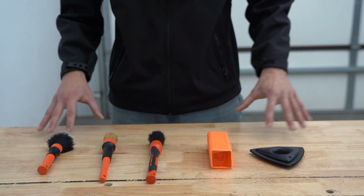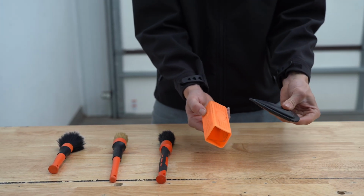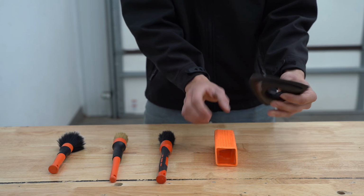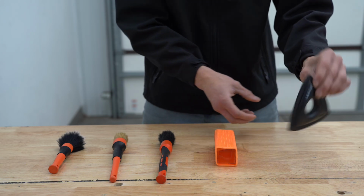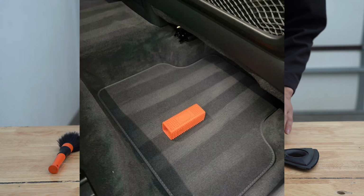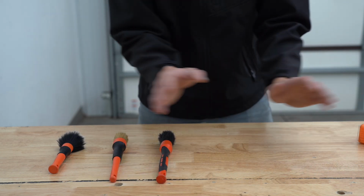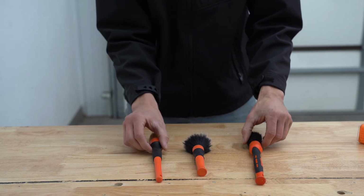Okay, now we have a variety of different brushes here. These two are primarily made for loosening up dog hair. So if the drill brush doesn't get it all, you can use this little triangle with the different teeth to break that up. Now, this one is also a dog hair remover, but its primary purpose is putting stripes into the carpeted floor mats to give it that nice detailed look. But again, these are made for dog hair. These are what you're gonna use on the interior.